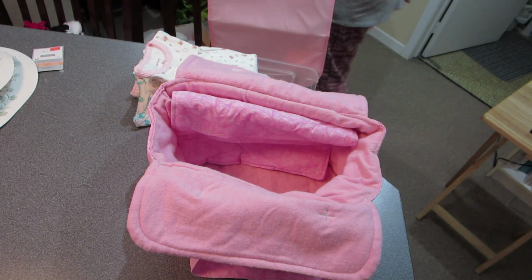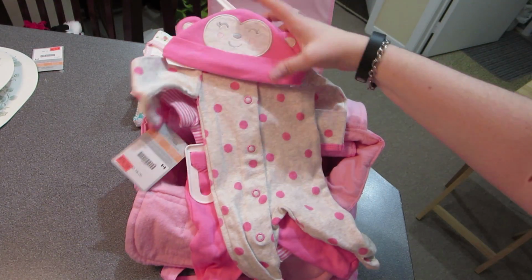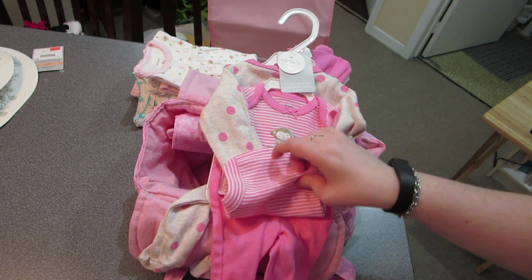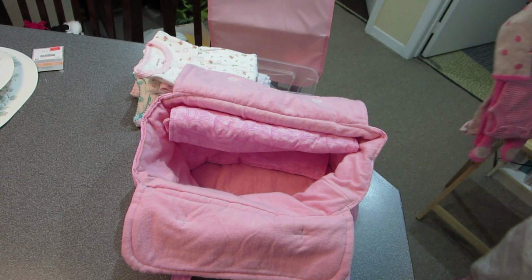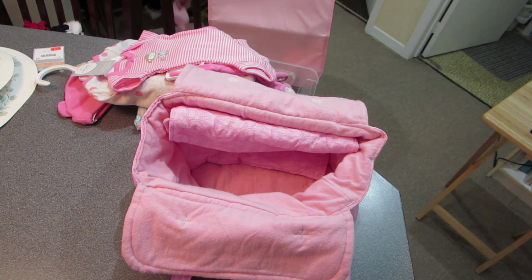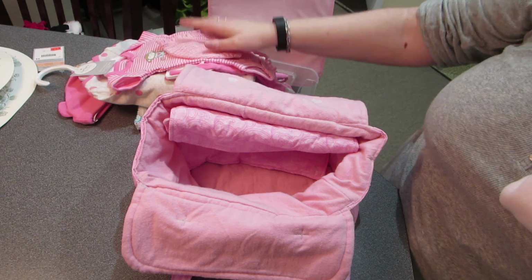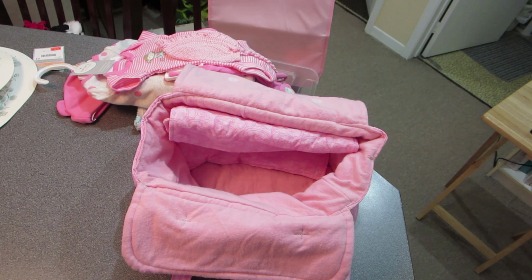And then this was the set I was going to put her in. It's a little monkey sleeper, or it also has a monkey onesie with the little footed pants with monkeys on the feet, and then it has this adorable monkey hat. So those are for her. And then I also have some preemie disposable diapers. And then I also have this little preemie bonnet, which is really cute. But I think I'm going to stop this video for a sec because I think I might want to unwrap her and put that little undershirt on her. I think that would be cute.